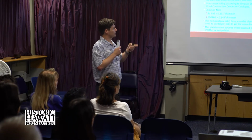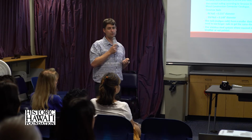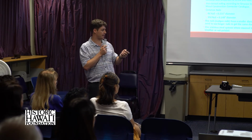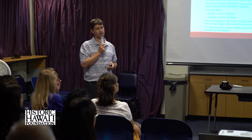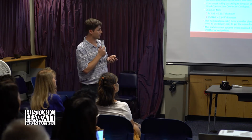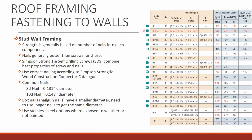It's important, and I won't go into the details here, to use the right type of fasteners if you're using these connectors. And this is a table from the Simpson catalog. I've got it in the resources later. I've got a link where you can download the catalog and look for the specific fasteners for a specific type of connector. But it's important to use the right types of fasteners. And again, for withdrawal, for lifting up, for sheathing lifting off the roof, screws are generally stronger.